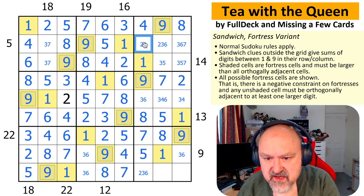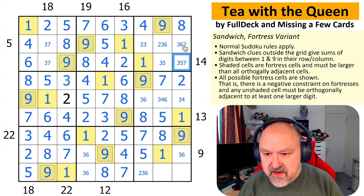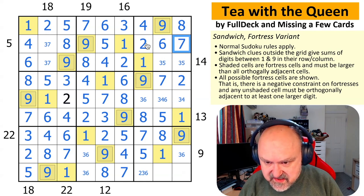This is now done. Like it's next to something higher. This is next to something higher. This is next to something higher. This is next to something higher. This is not, and it can't be a seven, because if this was a seven, these would both be all lower than it. So this is not the seven. This is the three, five pair. I can take the three out of there. This becomes two, six, and seven.